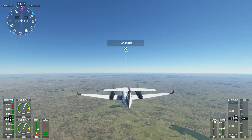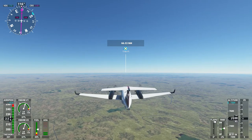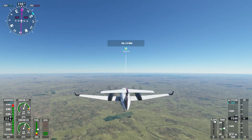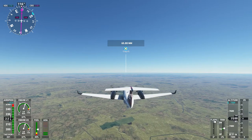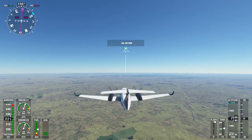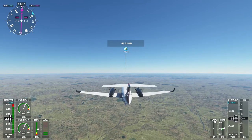I still need a lot of work on landings. I'm having a lot of trouble with smooth landings. I'm not damaging the planes, but they're a little bumpy, a little crazy at the last minute, rolling too much. So, anyway, that's what I'm working on. Back inside.